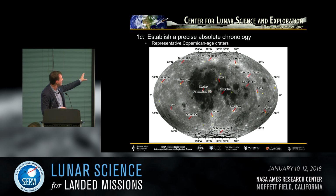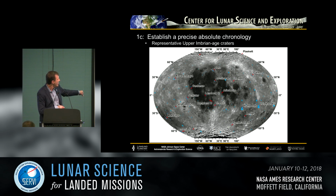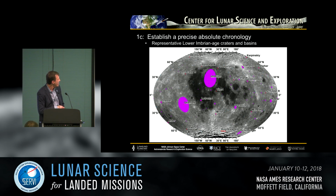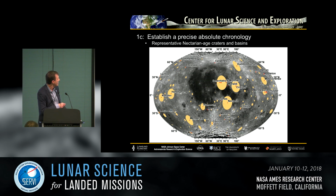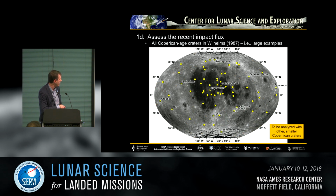Number C, establish a precise absolute chronology. Well, that means you actually want to look at representative craters of a variety of different ages. So you want to go to a few places that are representative of Copernican age craters, areas that give you Eratosthenian age impact events, upper Imbrian age craters, lower Imbrian age craters and basins, Nectarian age craters and basins, and pre-Nectarian age craters and basins, okay? And so you can get the sense that we generate a lot of these maps, and you can stack them and identify places where you can do multiple investigations all in one place.